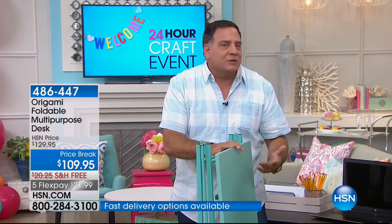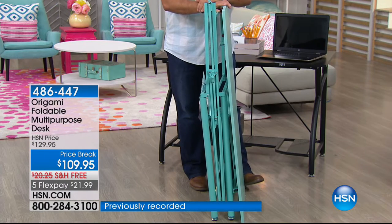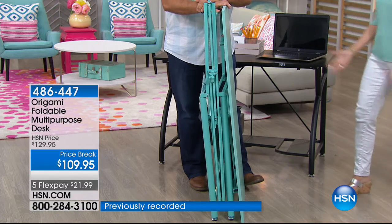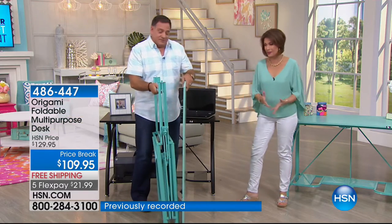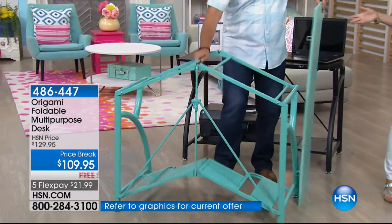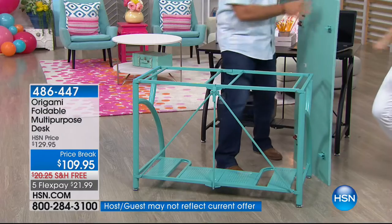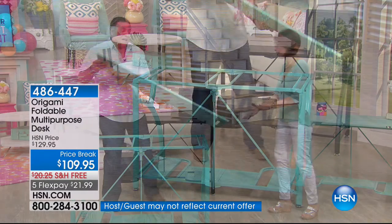You can use it as a traditional desk. You could use it for parties if you wanted to use it as a buffet table. I mean, there are so many things you can do with these desks. It's amazing. You could take it outside and set it up for barbecue. Set it up by the pool. Put your snacks out there. You could take this even to a sporting event. Or a tailgate party. Actually, that's a really great idea.